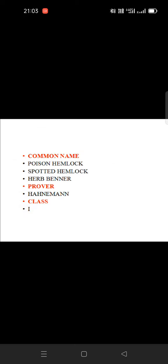and this medicine is commonly known as poison hemlock and rarely known as spotted hemlock. Another name is Herbena, and this medicine is proved by Dr. Christian Frederick Samuel Hahnemann, and this medicine is belonging to the class 1.